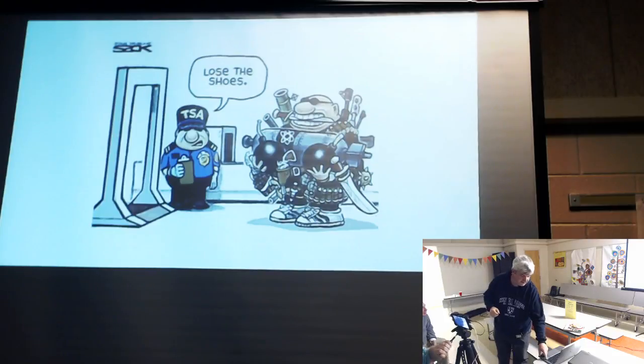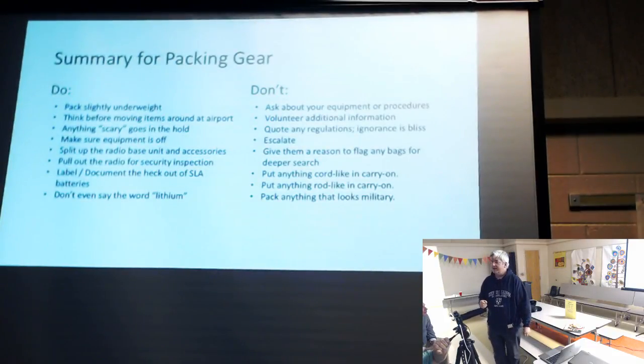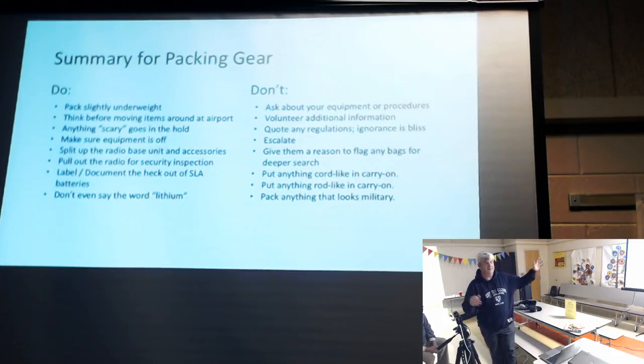So, toothpaste. All right, so I have some do's and don'ts, and I realize it's too small to read, but maybe if you download this, do pack slightly underweight, because your scale that you're using may be off, and you don't want to get hit with an overweight charge. And sometimes when you get to the airport, you don't want to be moving things from bag to bag, because that's when mistakes happen and your moldy tool ends up in your computer bag and gets confiscated. Not that that's happened. Think about moving things around before you get to the airport if you have to.